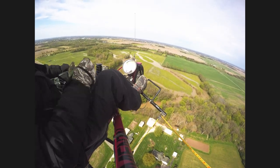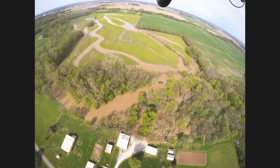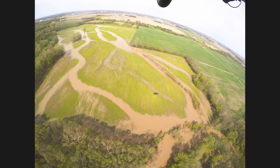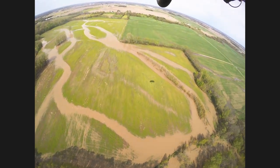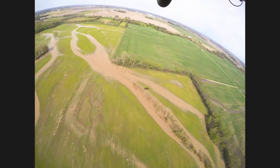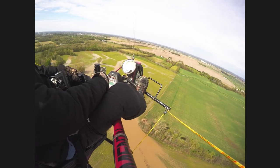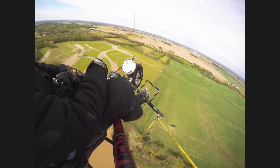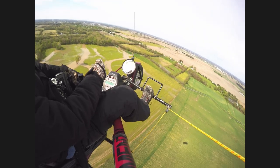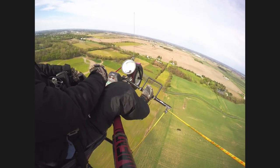Plane that just landed up there. Lima, left downwind, runway 4. Shelbyville, there is no runway 4. Shelbyville, going left 8-04.